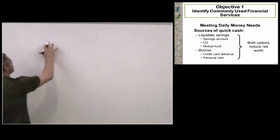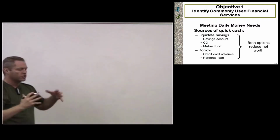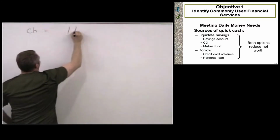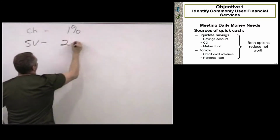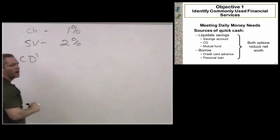So typically, right now, savings rates are really, really low. So I'm going to use some simple savings rates for an example. Let's say that you got your checking account, and it pays 1%. And you got savings, pays 2%. And then we're going to get CDs, which stand for certificates of deposit.